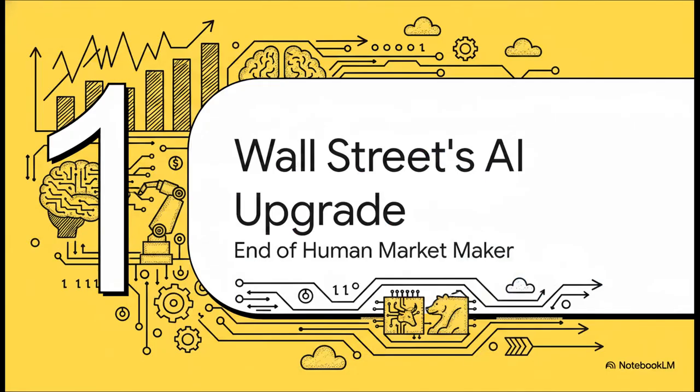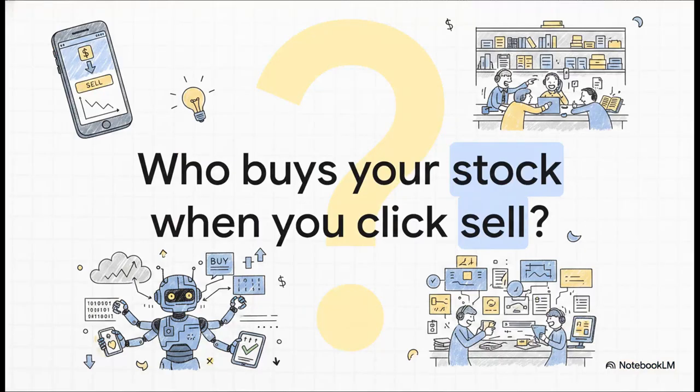Okay, part one, Wall Street's AI upgrade, or as I like to call it, the end of the human market maker. Think about this for a second. When you open up your brokerage app and you hit sell on a stock, who or what is actually on the other side of that trade? Decades ago, sure, it was some sweaty guy yelling on a crowded trading floor. But today, it is an entirely different beast altogether.